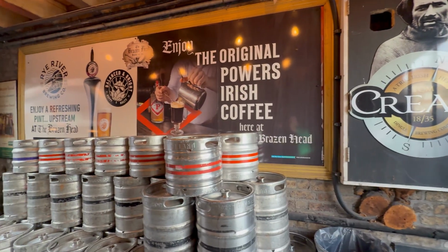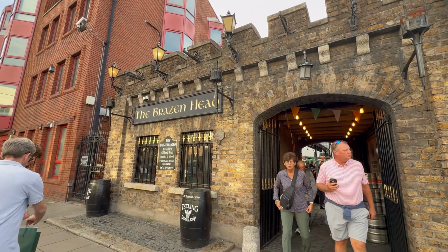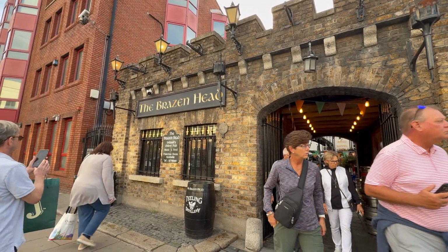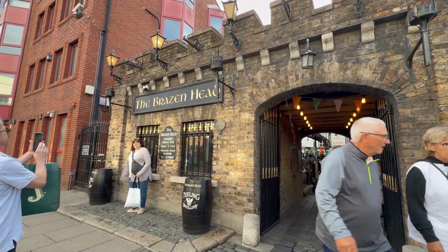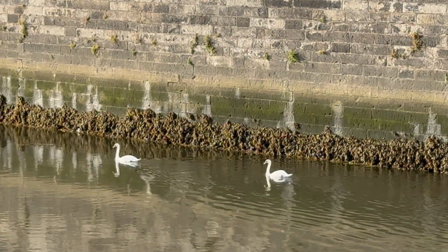The Brazen Head Bar, the one I'm showing you right now, is Ireland's oldest pub. The present building was built in 1754 as a coaching inn. However, the Brazen Head appears in documents as far back as 1653.